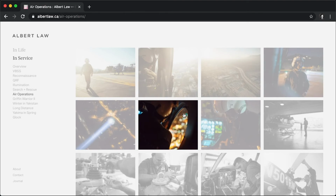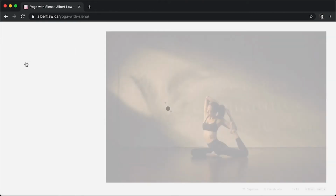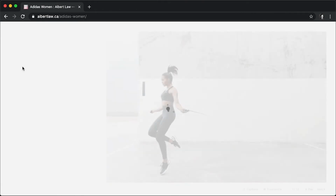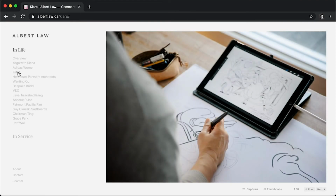So the more that you can pinpoint and prioritize the work that you want potential clients to see, the more likely they are to want to navigate through your website. Because at the moment, as I go from one project to the next, because the next project is so different from the other, it just starts to feel disconnected and confusing.